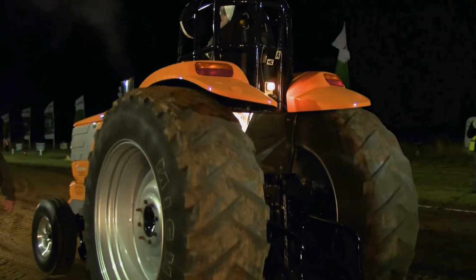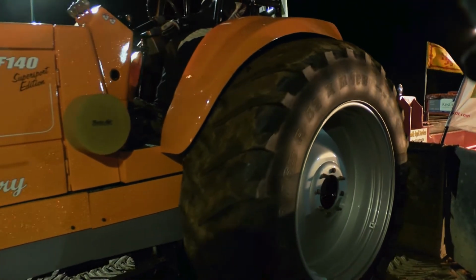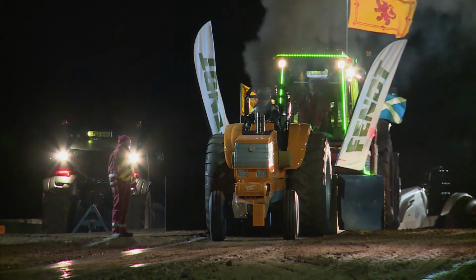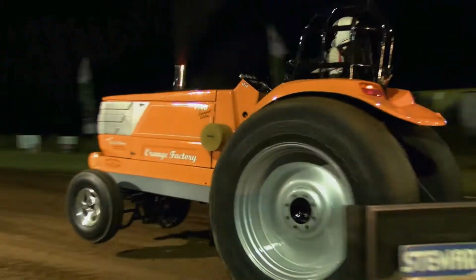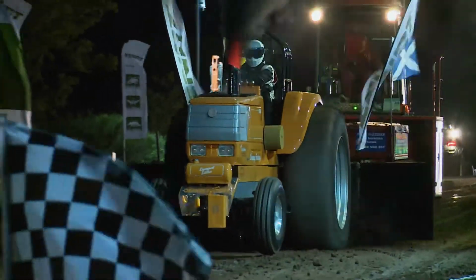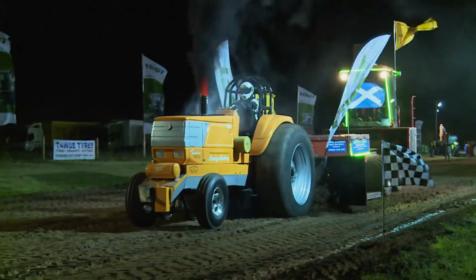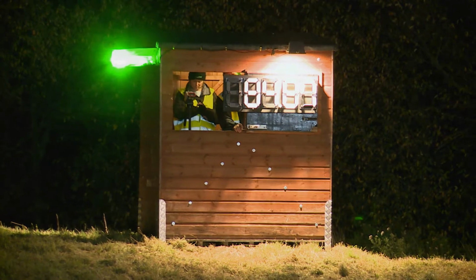But it's class champion-elect Jamie Fleming next with Orange Factory. Got the green lights. And he's away. Ooh, getting a bit of a bounce on there. Can he keep it together and keep that power? Ooh, starting to slow down, but it's so close. Oh, he's just short. 84.89 metres.